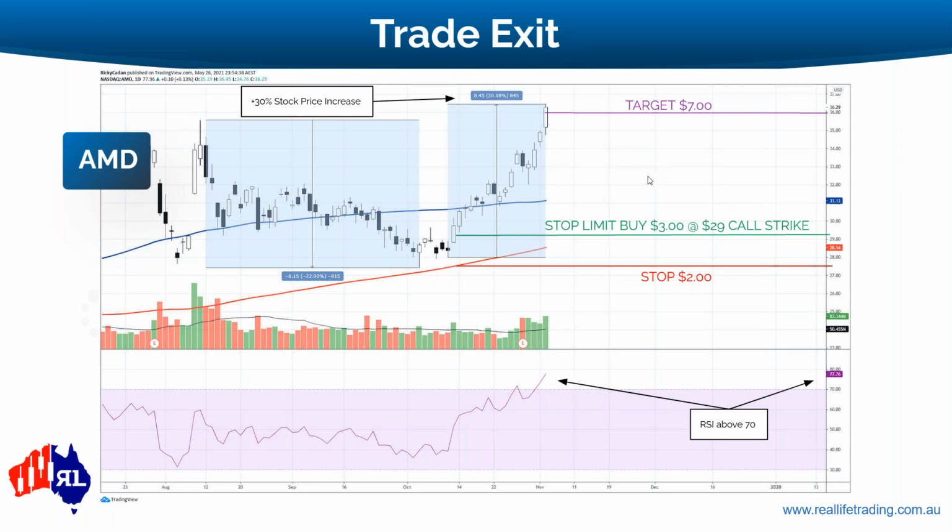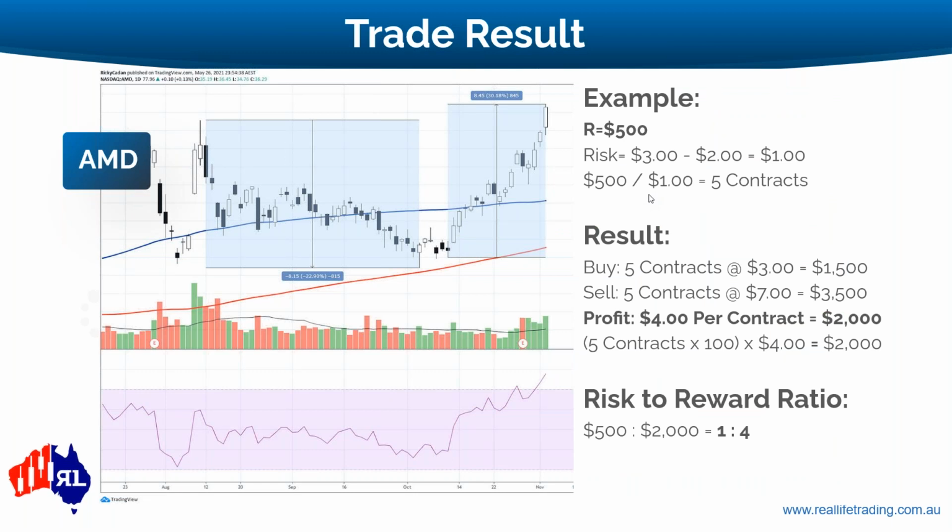And you'll find that when you start to do this, it is not impossible to do, especially when trading with options. So here's the example. If you have an R of $500, we had an entry at $3 and a stop loss at $2, which is a $1 risk. $500 divided by $1 is 5 contracts. Now, if you bought 5 contracts, your total investment would have been $1,500. And then when you sold the contract at $7, you would have sold the option for $3,500.